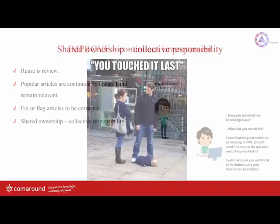Improve. Get articles available quickly once the demand arises. Think back to the previous slide with the demand curve, the life cycle. It's so key to get these articles out quickly. And then it's important to remember that once we have them out there, we strive to improve these articles and we focus on the articles being reused frequently.